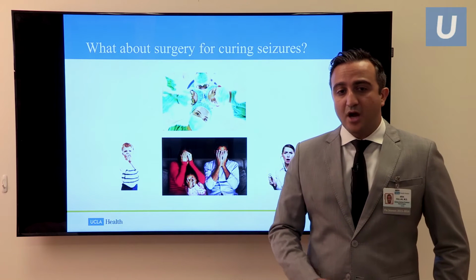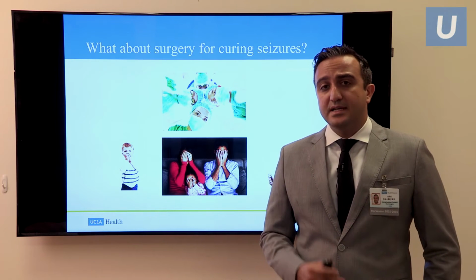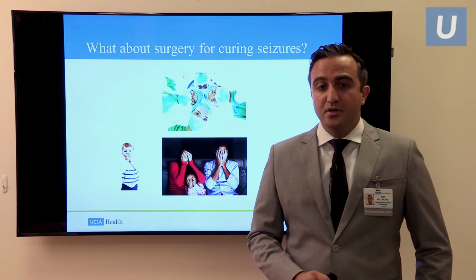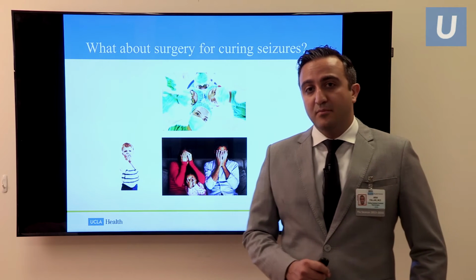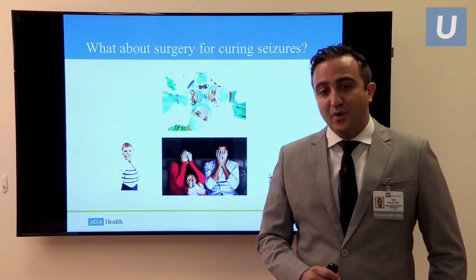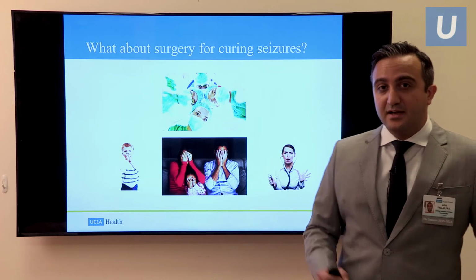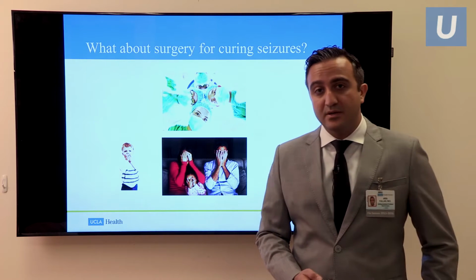So this topic of surgery for curing seizures, and what I want to emphasize here, is that we're talking about children that we call medically intractable to epilepsy. Despite medical treatment, they continue to have seizures. So nature has it that some of the patients that are most difficult to treat medically may actually be some of the best surgical candidates. Although the idea of surgery really scares a lot of children, a lot of families, and actually even a lot of doctors, it shouldn't be that way, because here is a tool that has actually been around for a very long time.